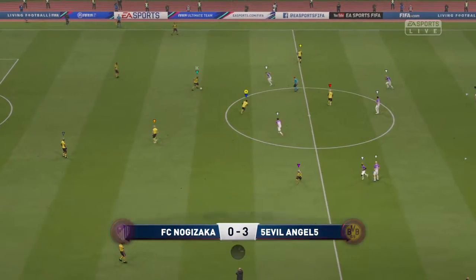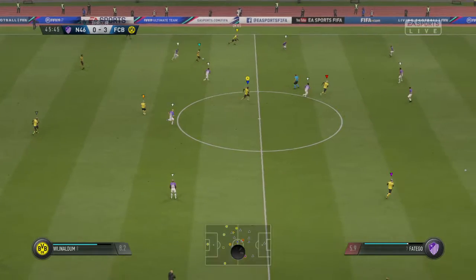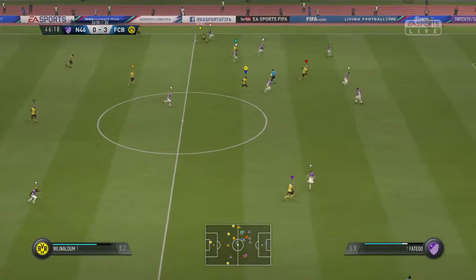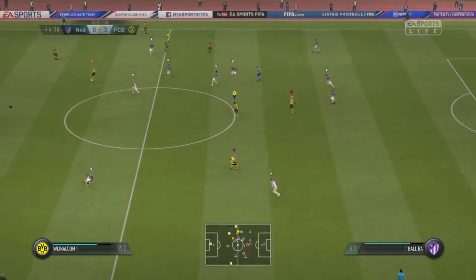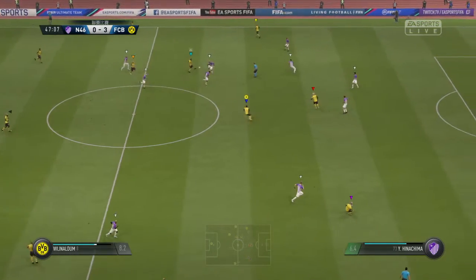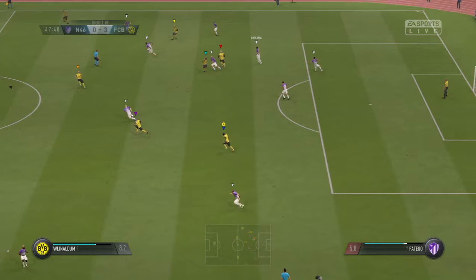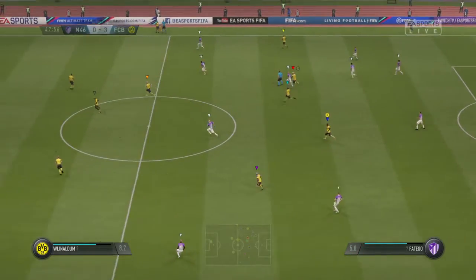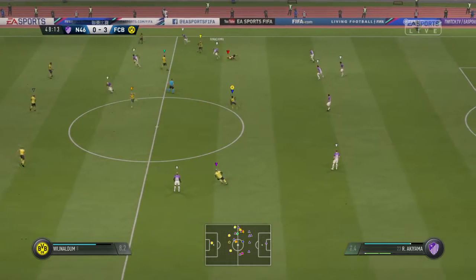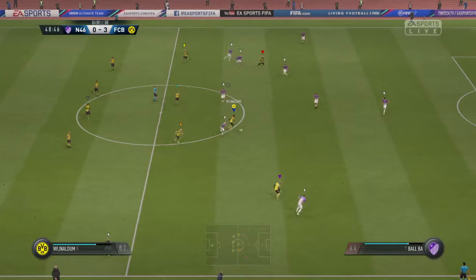Really was a very one-sided first half, and the team on the wrong end of that scoreline has got to show a bit of backbone now. Rosicki. Bit predictable with the passing and the opposition able to deal with that. And it's going to be a throw here.